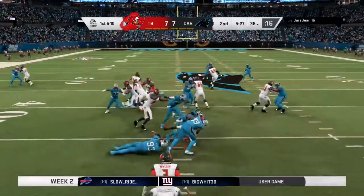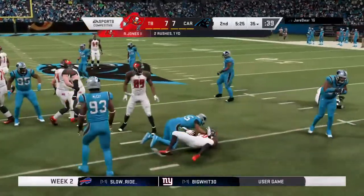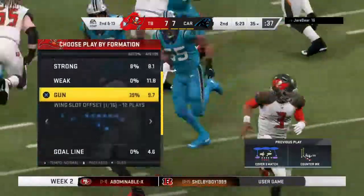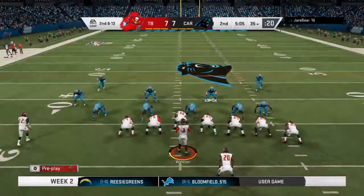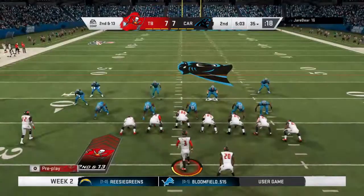Winston, a handoff. This is Jones. And forget about finding a lane. He barely had time to look up before he was planted in the backfield. That'll set him back with a loss of 3 on the play. And it'll bring up a 2nd and 13.